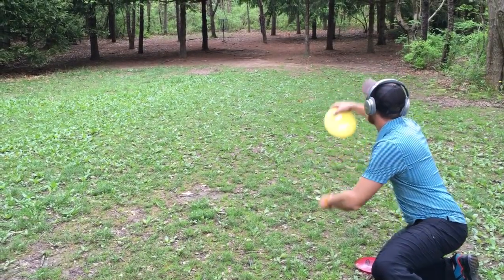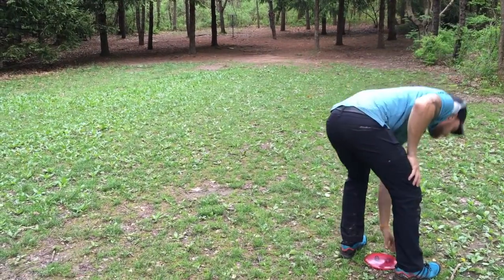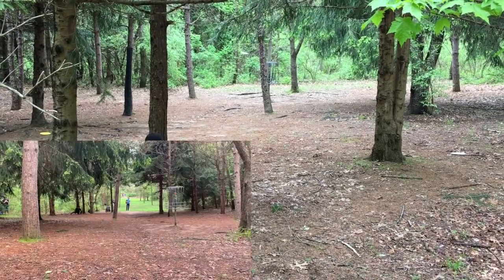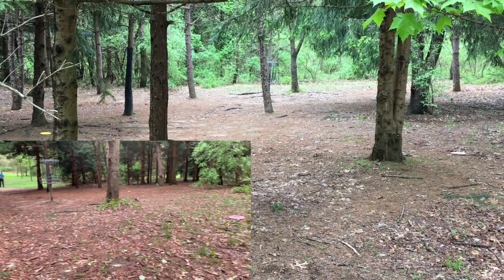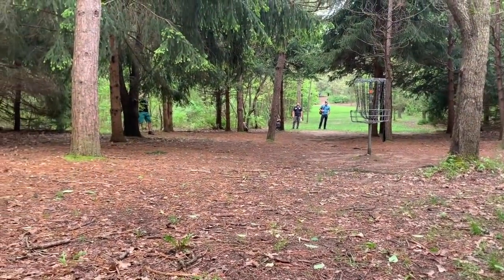JR with another early release there with that putter approach. And Brock with an unlucky one. I don't think he could see the roots there, and so it just stopped him short. Yeah, and those roots will do that on the skip shots. Good bid from Cody there, but kind of difficult with that one tree in his way for sure.